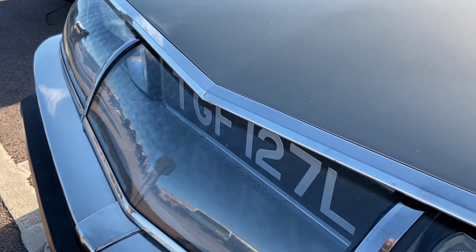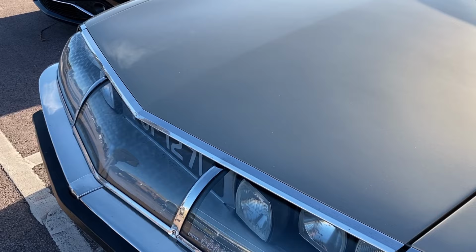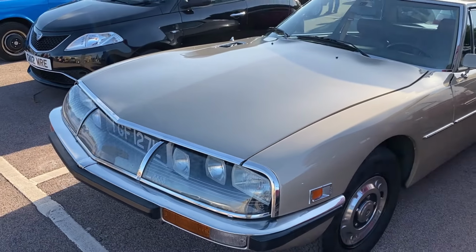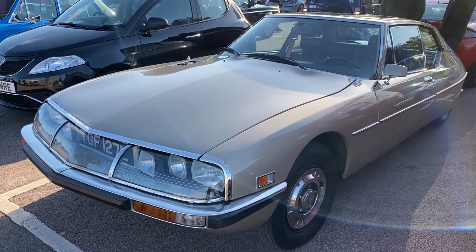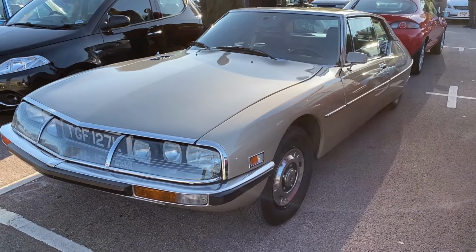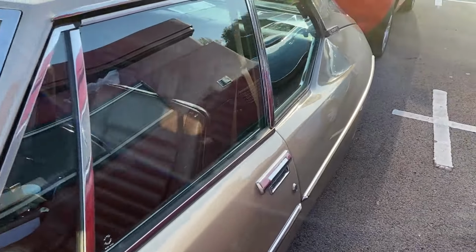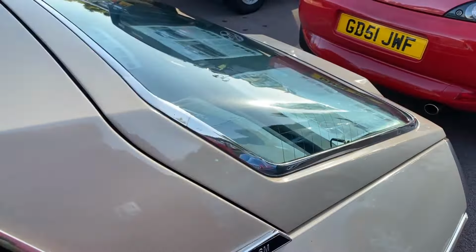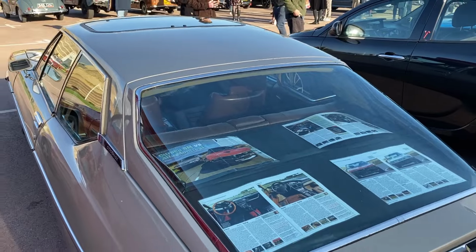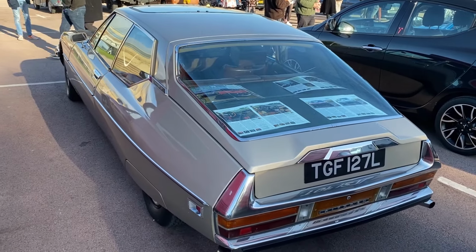Well, this front can only be from one vehicle. It is the iconic Citroën SM. I think it was designed by a guy called Robert Opron, who went on to design the Fuego when he left Citroën and went to Renault. Maserati engine in it, Citroën owned Maserati at the time, but this is beautiful, isn't it? I would kill for one of these. They are, to me, exceptionally beautiful cars. And that one in the sort of light gold does look good, doesn't it?